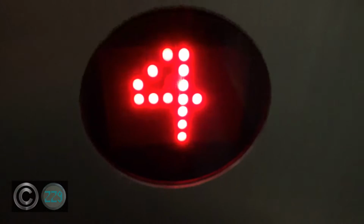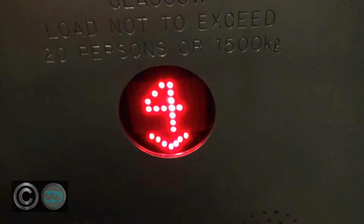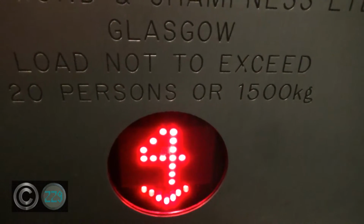Floor 4. Doors opening. Silly lift talked over it. Alright. Stand clear of the doors. Turn to ground. That is an awesome startup right there.